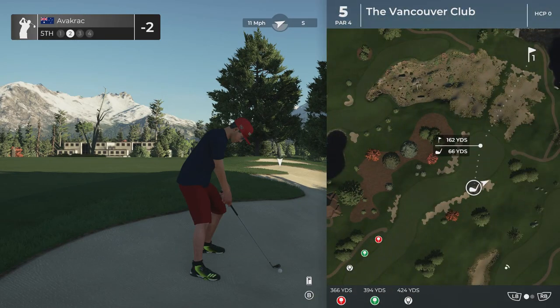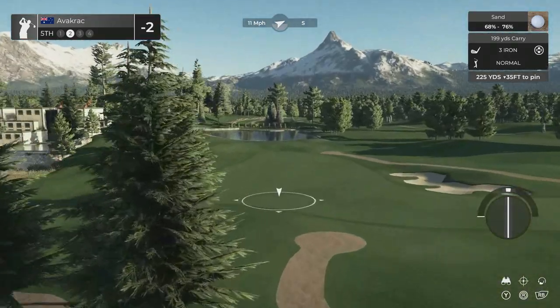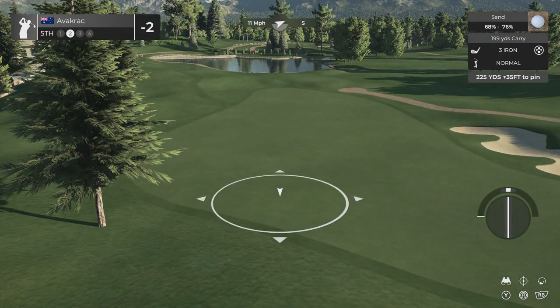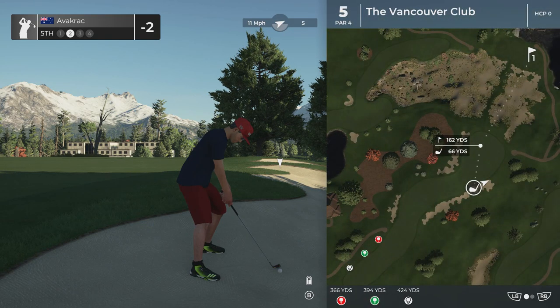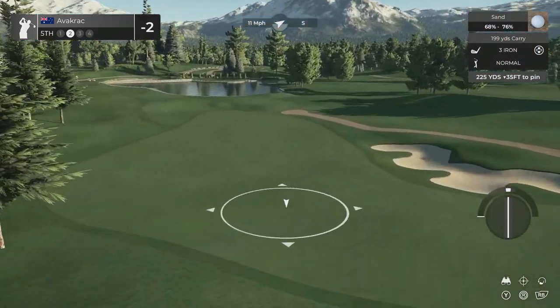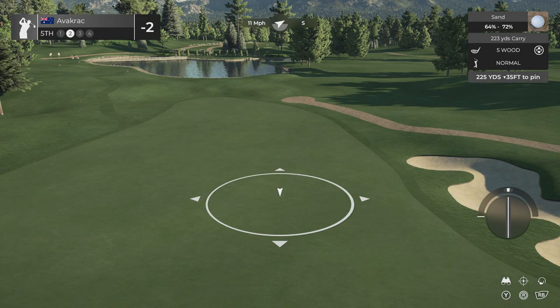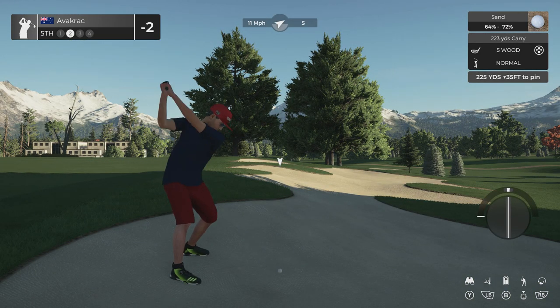Oh, where are we going, actually? Where are we going? Where am I? Hang on. Okay, I'm there. So we're going to be hitting back down there and coming back across to the left. Being a par 4. Ooh. I think I might rip out the 5 wood on this, see if we can just crack it through these trees.